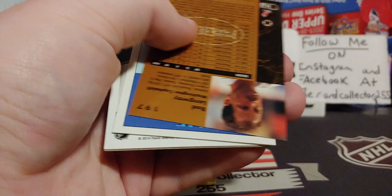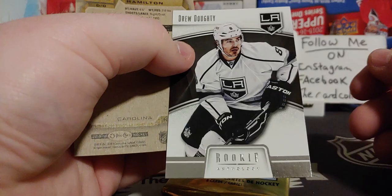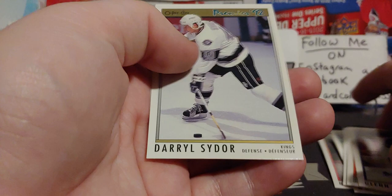So there is Score, Premier 92, of course not Premier 91. But maybe we will get something good. That's a Panini, that's kind of cool. And a Dougie Hamilton Silver. All right, let's go into the Premier and see what we get here. Marchment, Rob Rampage, Toronto's original. Glenn Anderson. All right, well, that was something.